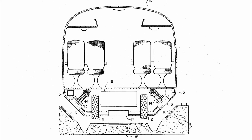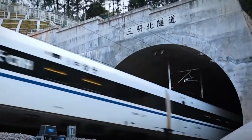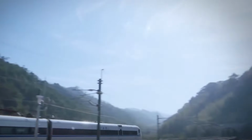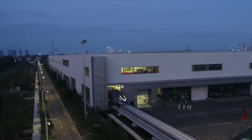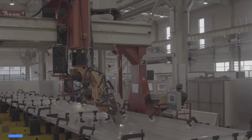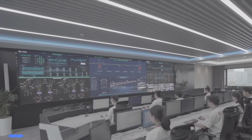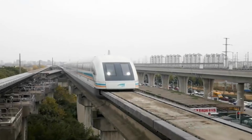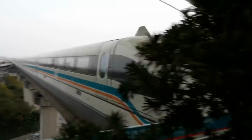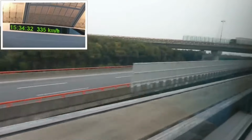Patent was by Canadian Patents and Development Limited. Compared to conventional railways, maglev trains can achieve higher speeds, better acceleration and deceleration, lower maintenance costs, improved gradient handling, and lower noise. However, they are more expensive to build, can't use existing infrastructure, and consume more energy at high speeds. From 2002 till 2021, the Shanghai maglev train held the record for the highest operational speed of a passenger train at 431 kilometers an hour.